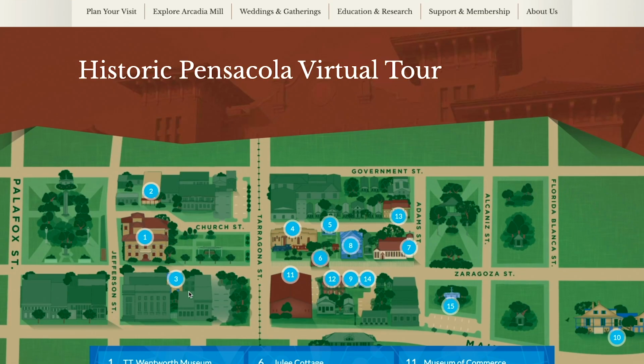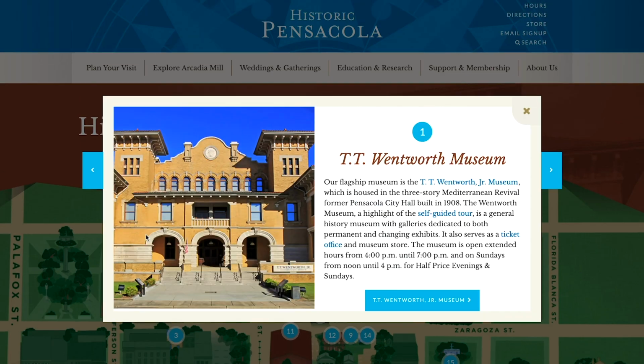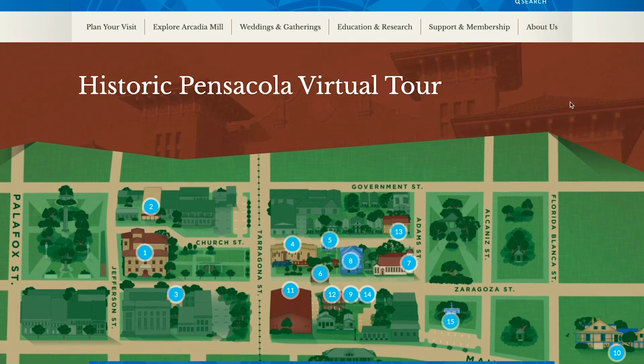So this morning, before we leave Pensacola, we're actually headed back to historic Pensacola to take advantage of that pass. So today I think we're going to a museum, is that correct? Yeah, we're going to go to the T.T. Wentworth Jr. Museum, which is this place where this man, T.T. Wentworth, collected all these strange and random things that were like Pensacola vibe-ish.